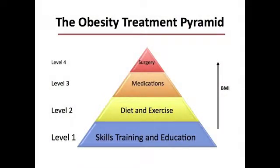The obesity treatment pyramid is one of the best methods to work on the obesity problem. We're struggling against the built-in tendencies of our bodies as well as social and other factors that make losing weight hard. The treatment pyramid is designed to work on best medical evidence-based principles for success. The first level in the obesity treatment pyramid is skills training and education. A successful dieter needs a toolkit of coping and management skills to lose weight.